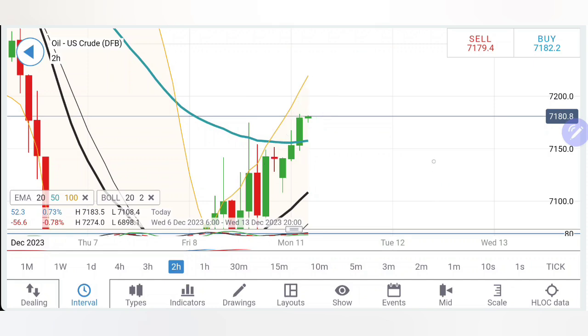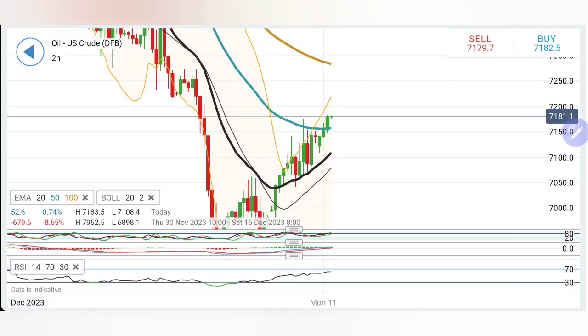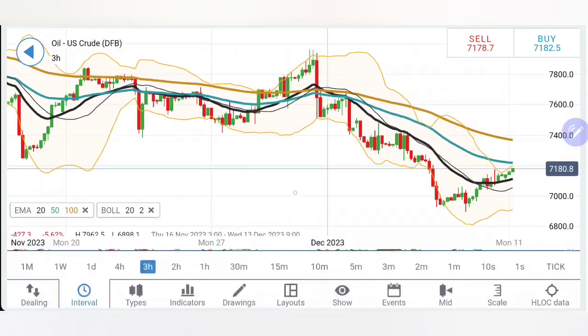Now 72 levels is where further bullishness will add on, and I will look forward to some point of time this zone here at 72.4, 72.6 as the next resistance. Stochastic back to overbought, MACD trading with divergence, MACD looking upwards, trying to trade bullish. RSI is also scaling on the upside.